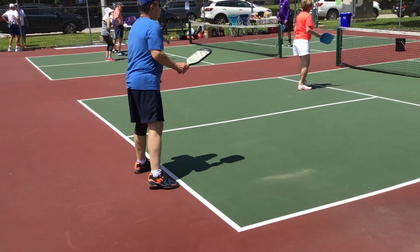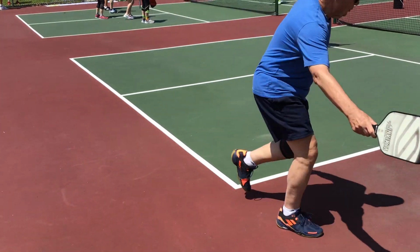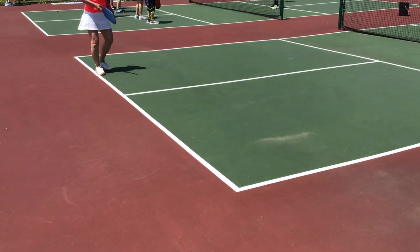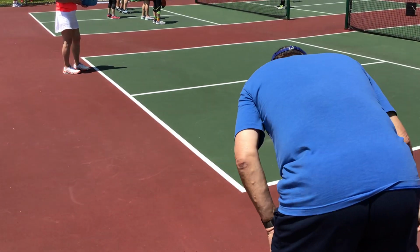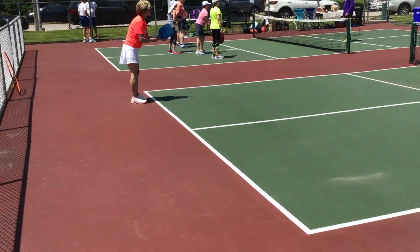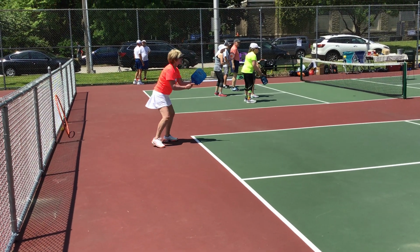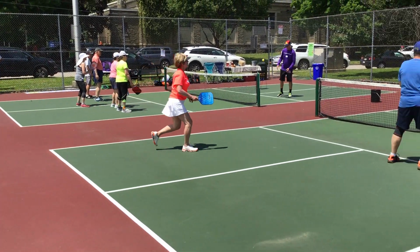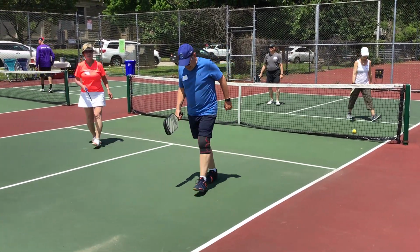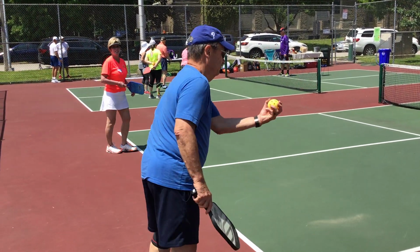Let's see where Jeff is standing on the return of serve. He's right on the baseline, which means if somebody gives him a deep serve, he's going to be jammed and he won't have any space to hit or any way to generate power. So your stance, and look at where she's standing on her return of serve, right on the baseline. Where we want it to be is at least 3 to 5 feet behind the baseline to give yourself room to move forward, generate some power, and crack the ball with some oomph.